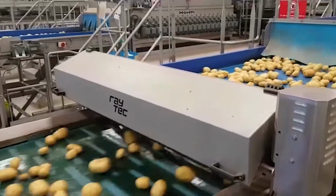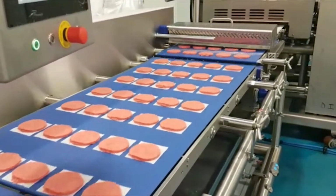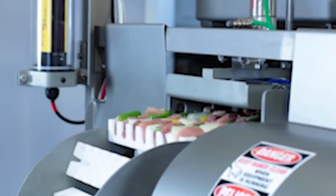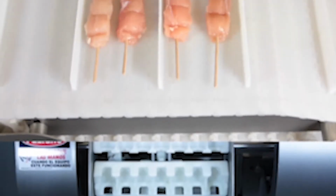inspection systems, Sleegers, who design and manufacture slicers and automated handling systems, Zingers, who provide high-speed auto-loading systems for sausages, and Meveg, who offer the most flexible automated kebab skewing machine on the market.